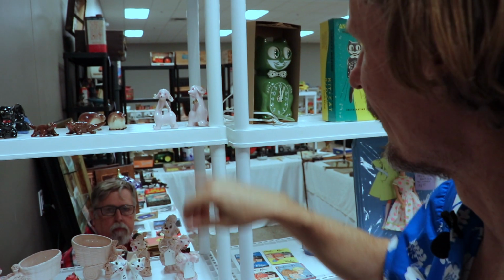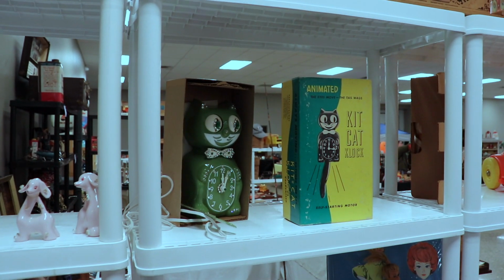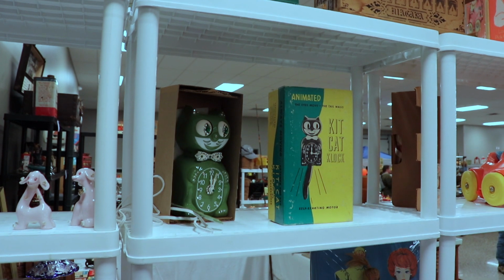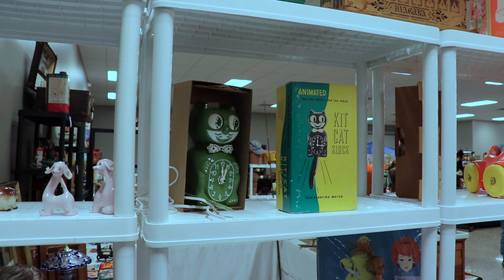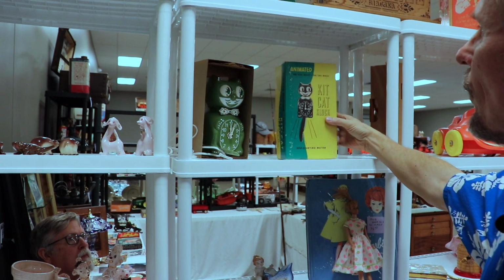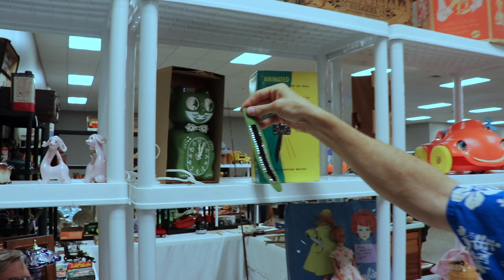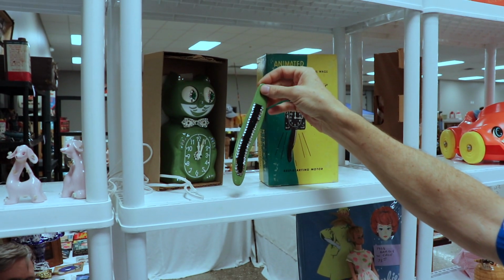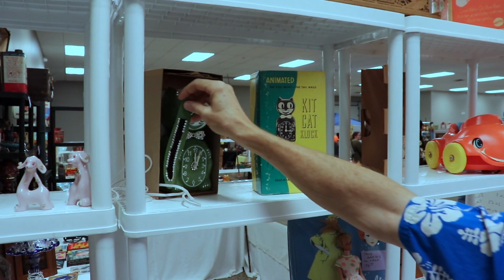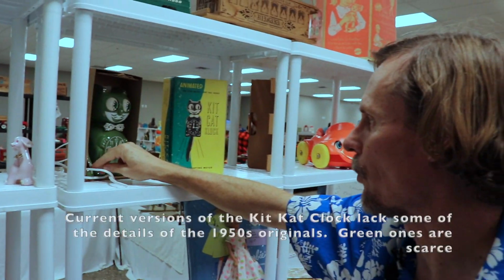To your right. The cat, oh, the Kit Kat, oh boy, and it's got the box and everything, huh? It is a hard to find color. That's a cool one, yeah. Yeah, these came in several colors, but boy, that is not one you see very often. And it's got the tail. That's often the thing that is not in the box, I've noticed. Still works. That's really cool. How much is that one? 200. Yeah, it's a fair price for that color.